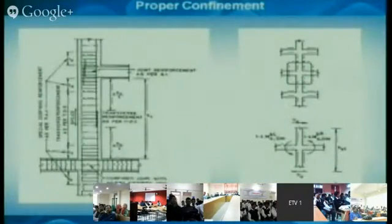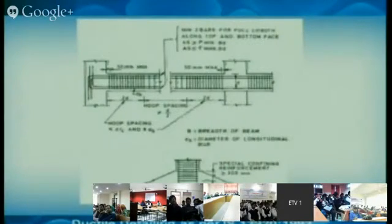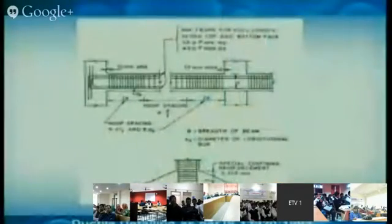And also in this bottom picture, you can see not only in the column region, in the beam region also we have to confine the concrete like this. The spacing is clearly defined. The spacing should be up to hinge length. That is the hinge length. 2D is the hinge length. Up to hinge length, it should be properly confined with the stirrups in the beam as well as in the column. The spacing is given in our IS 13920 detailing, and we need to follow that.